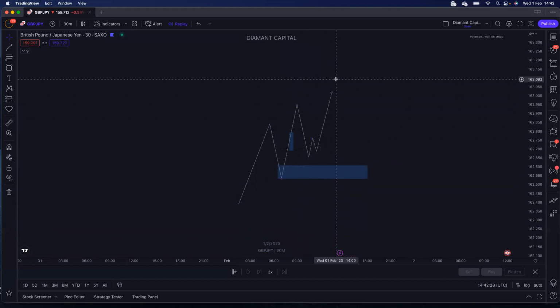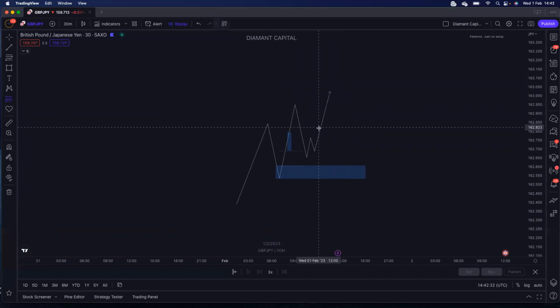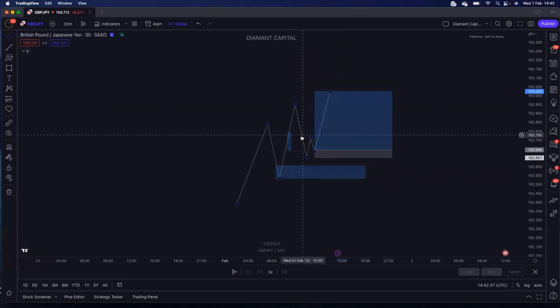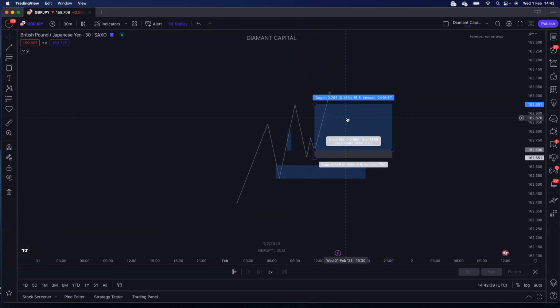So then, of course, that's when we can start to look for buys. For example, it could be on the lower time frame, or it could be something like this. So it just breaks some kind of lower time frame structure upwards, and then let's just say we aim for the high, something like that.